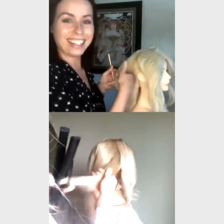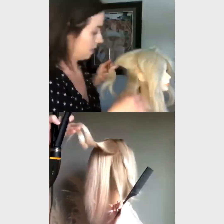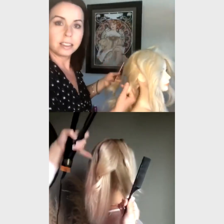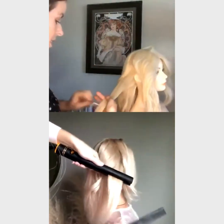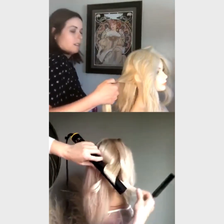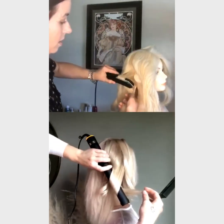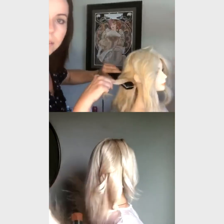Yeah. So now I'm taking this other section right underneath this one. So okay, right here. Yep. Right underneath that other triangle section. And I'm not going to worry about getting too close to the root there. I really just want to focus more on the top. And we're just going to go in, and remember, we're just creating a little bit of that bend at the bottom.